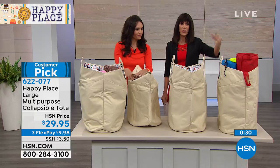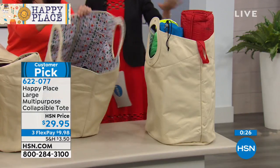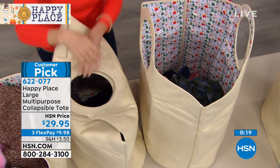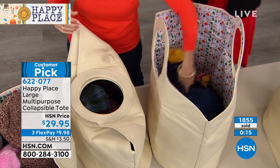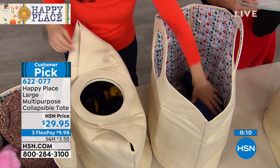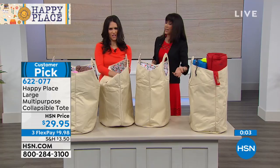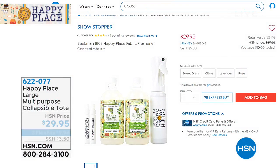And I love this one too, because if you're a sports enthusiast, you throw everything in here, you go to the beach, you go to the park, throw everything in and off you go. And at a price tag of $29.95, one of our top items, almost all of the reviews are perfect five-star reviews, and well over 1,800 of those have been spoken for. So it's another one I'd suggest you grab. And I also like the color. No matter what color you have the room decorated, if you're using it in a bathroom, a bedroom, or the kids' closet, it's a gorgeous neutral color.